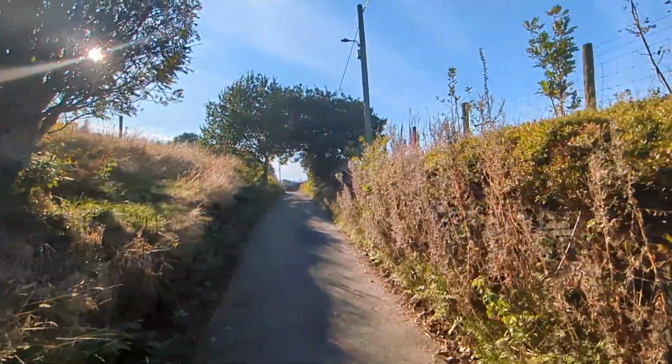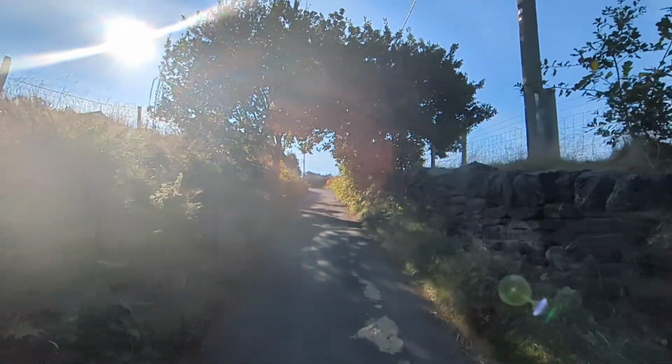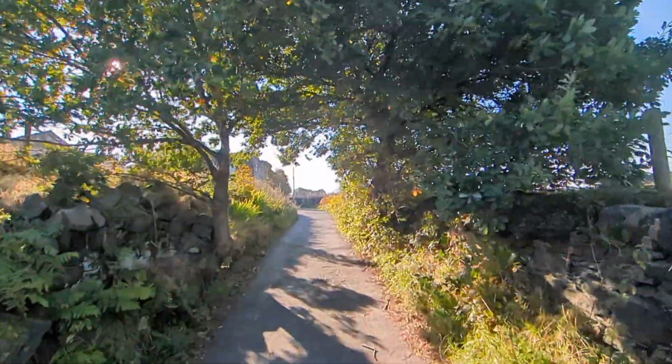it gets ever so nice up here. You're rewarded with such scenery shortly. Just a little pause there, try and get some photos from that. And here we go, through this little tree trap here.